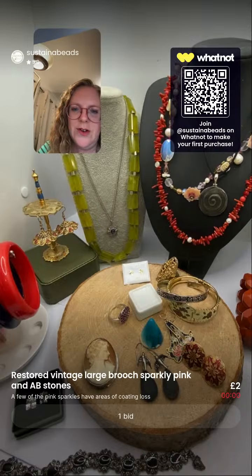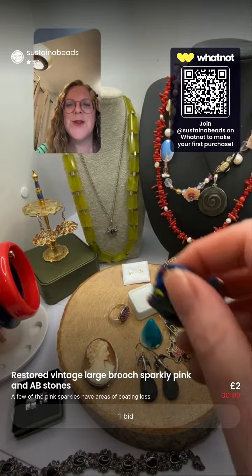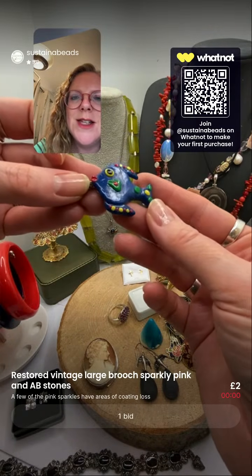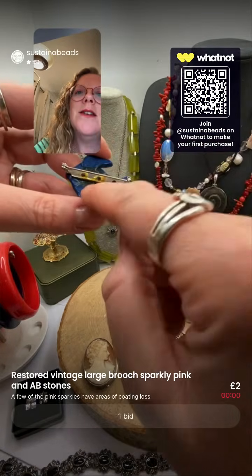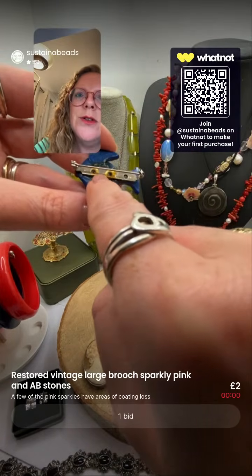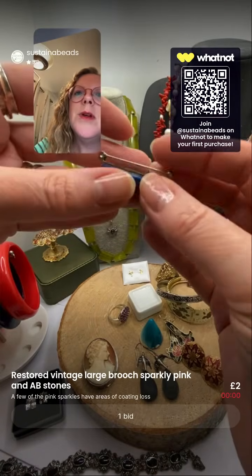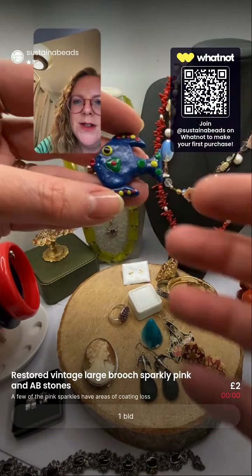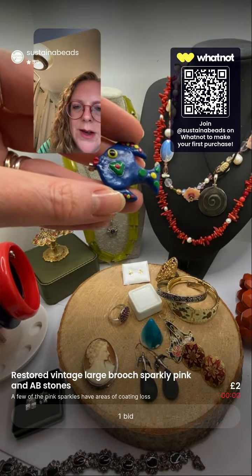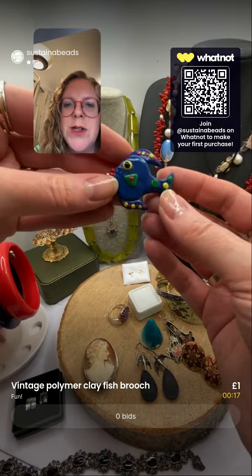I have got another very fun brooch which came in. This is a very different style to everything else, but it's so fun. This is a polymer clay one, and I would say this is probably late 80s, early 90s, and it came in missing its bar, but it was in the bag, and you can see where it was glued all those years ago because it's gone a little bit orange there, but I've glued it back on so that it can be worn again. It's got a safety clasp on it, just a little bit of fun. And we're starting that at £1. I'd like it to go to a good home. If not, it'll go on my denim jacket.